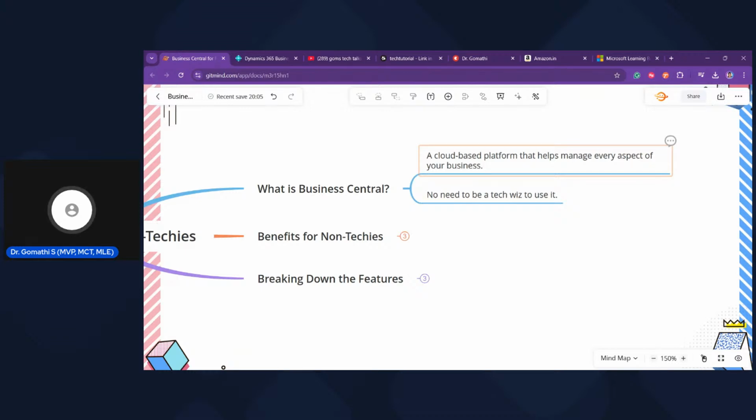And you need not be a tech wizard to use it, because you can easily find your way around to use it effectively. And if you are using it for the first time, you have a Copilot feature as well.